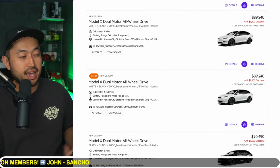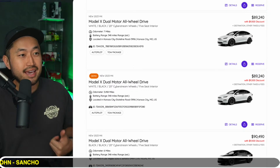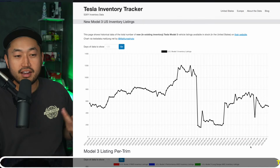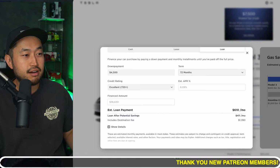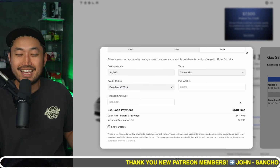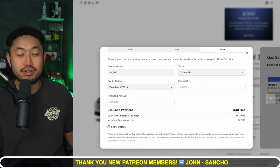So to wrap it up again, it's end of quarter timing. It's how much inventory could be out there, which we don't have as good visibility into anymore. But the third indicator and the newest indicator is interest rates on Tesla financing.